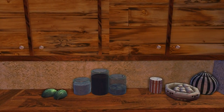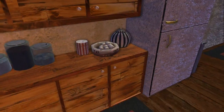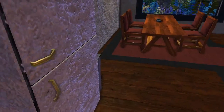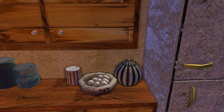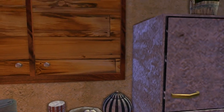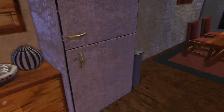Oh, and I love these glass jars here too. Wow. And the striped canisters and so forth. I just love these. Thank you. And I know you stole them. Yep. Sure did.